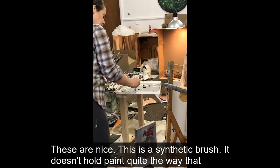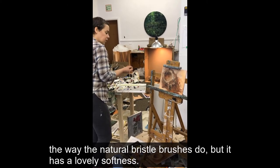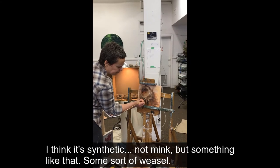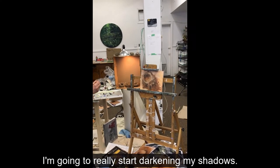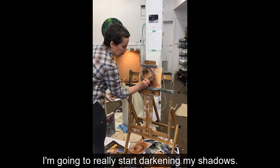These are nice. This is a synthetic brush. That doesn't hold paint quite the way that the natural bristled brushes do, but it has a lovely softness. I think it's synthetic, not mink, but something like that, some sort of weasel. And I'm gonna really start darkening my shadows.